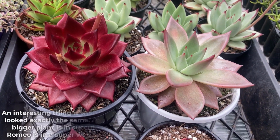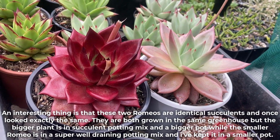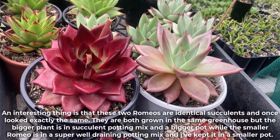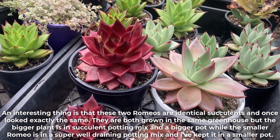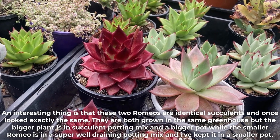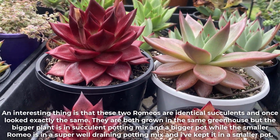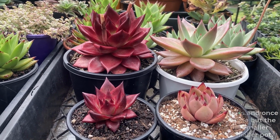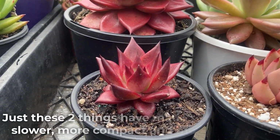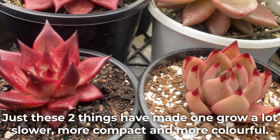An interesting thing is that these two Romeos are identical succulents and once looked exactly the same. They are both grown in the same greenhouse, but the bigger plant is in succulent potting mix and bigger pot, while the smaller Romeo is in super well draining potting mix and I've kept it in a smaller pot. Just these two things have made one grow a lot slower, more compact and more colorful.